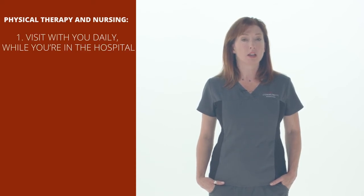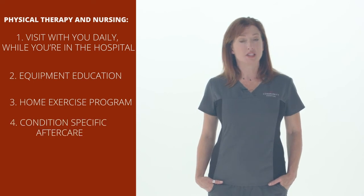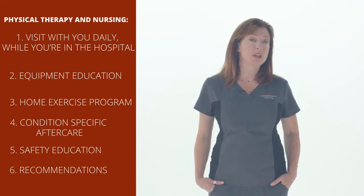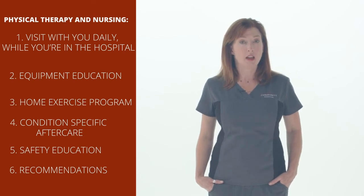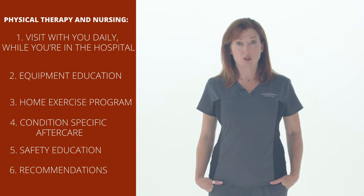The cornerstone of your recovery is physical therapy. While you're at the hospital, you will see our physical therapist. They will work with you on walking. They will work with you on equipment. They will teach you your safety instructions. They will teach your family members how to help you into and out of equipment. They teach you how to go up and down stairs if you need step training.